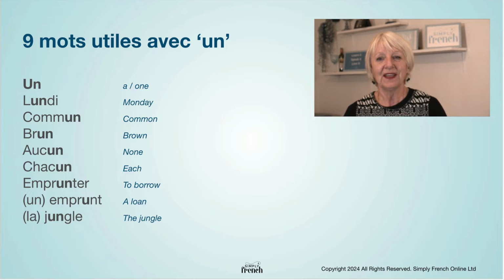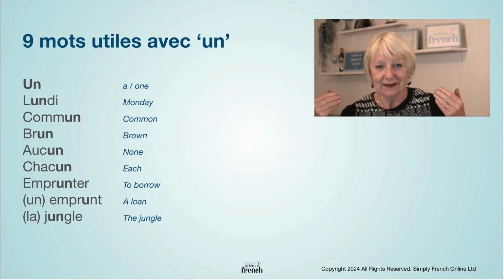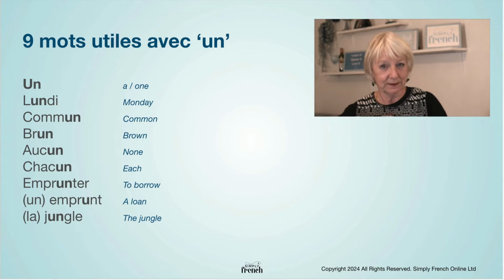So let's try it. Let's have a go. Un, lundi. And here I'm going to say, if you're saying lun, it's the front part of your mouth that you're using and you need to move it back when you say the un. Because the vowel sound is far more important in French than the consonant sound. So the un is almost lost. Listen again. Un, lundi, commun. The vowel sound should be more prominent.